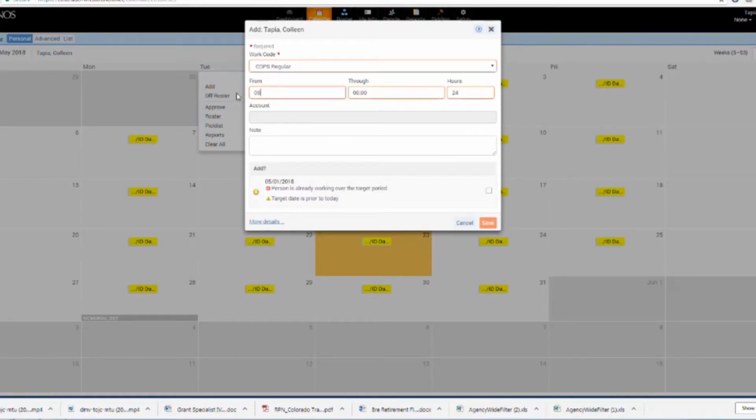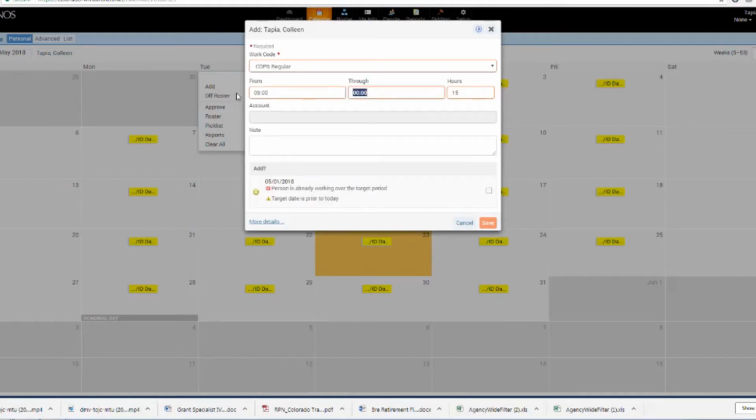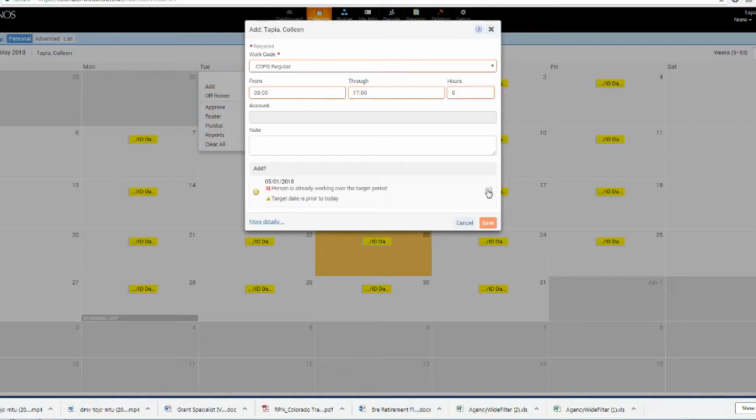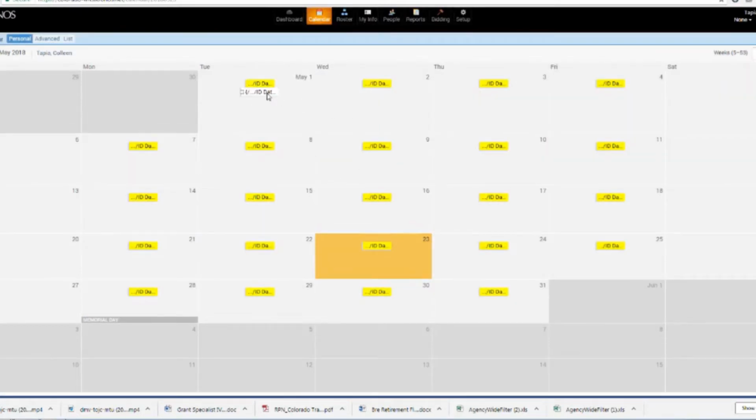say from 9 a.m. to, let's say, 5 p.m. And this system is going to be using military time. So I'm going to put in 1700 as soon as it's done loading. So as you can now see, the times I actually worked this day have changed. Okay. And these little white boxes will be pre-populated for your supervisor. I just put one in for demonstration purposes, but if you see these, I just wanted you to know what they looked like and what they were.